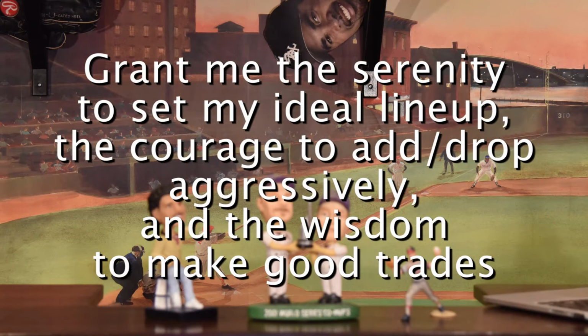We're going to close with the Fantasy Sports Serenity Prayer. Fantasy Gods! Fantasy Gods! Please grant me the serenity to set my well-rounded lineup, courage to be well-rounded in my adds and drops, well-roundedly, and the wisdom to make well-rounded trades for Rotisserie Basketball 2015.